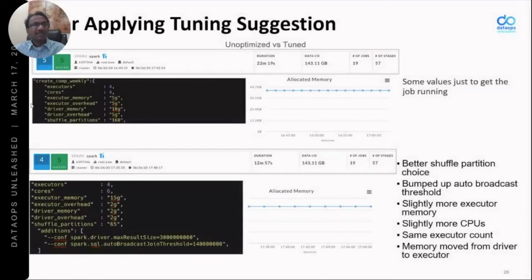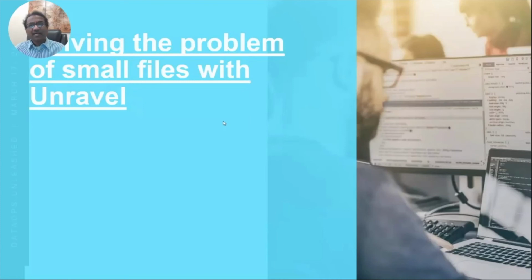And another one is the Unravel recommendations part. I'm just giving an example here of how our analysts and data scientists are using this and optimizing. They can see for themselves here that Unravel is providing recommendations, and one of the jobs was running 22 minutes. After optimizing, it is running just 12 minutes, by following the Unravel recommendations here. So I just wanted to share how it is helping us out.